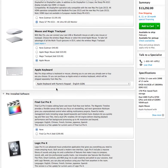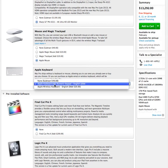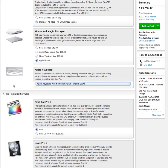When they come up with a way to have a cordless wireless without an extra battery, then I don't think that's going to happen anytime soon, though. Okay, now obviously, I prefer the keyboard with numeric keypad. Again, wireless keyboards are nice, but that's another battery I have to buy. I don't want to have to buy more batteries. It's just one less battery to have to worry about.